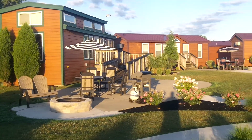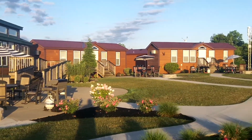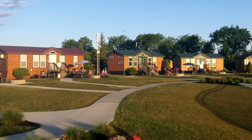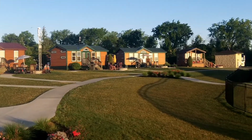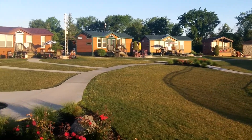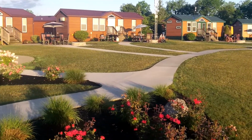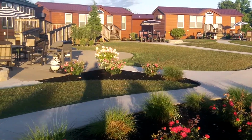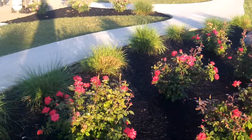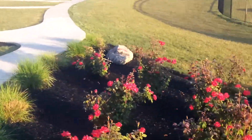I may be obsessing on these cabins, but these are nice. These are all kind of overlooking the outdoor pool. Got this nice little pathway to get up to. A little bit of landscaping too. So it's a well taken care of KOA.